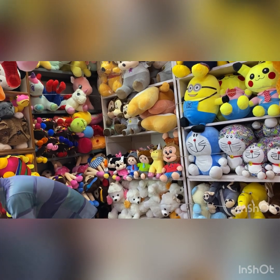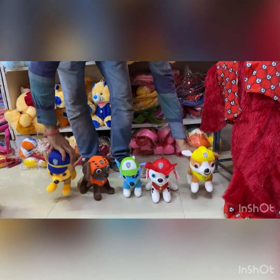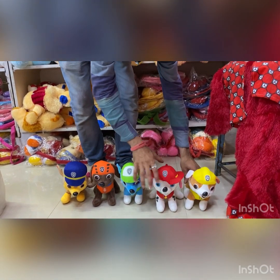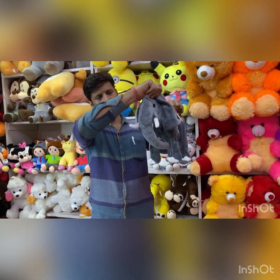In character items they have Paw Patrol dogs. How much are these? No, these are all imported ones, so prices may vary and we cannot assure the prices. Like tigers, dog. It's not filled, you have to just fill it.